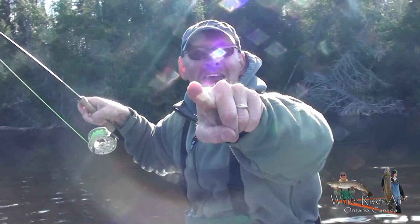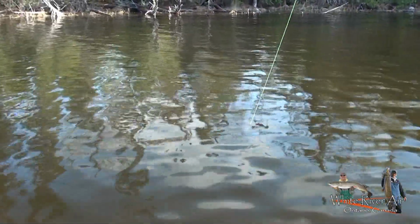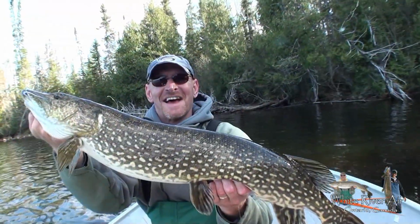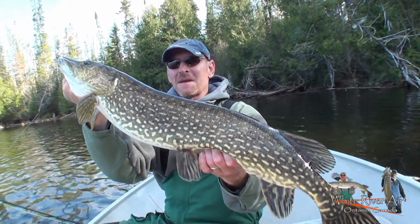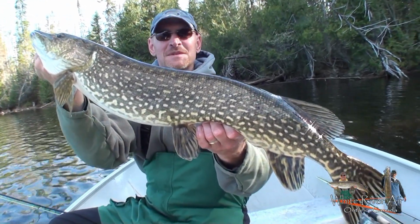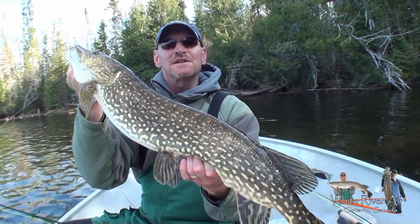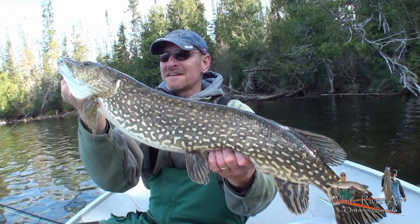Nice call, dude. I had to cast right over top of you. Nice spot. There's another big one laying right in there, too. There's another one right in this little bowl right here. Dude, how about that fish, huh? Nice fish, but not the big one. We saw 2 fish laying in there, and unfortunately I got the smaller of the 2, but we'll get back after it here in just a second.